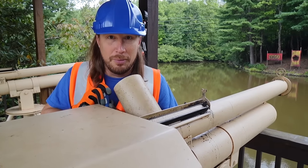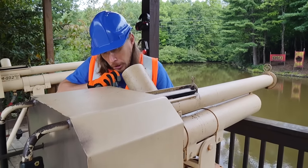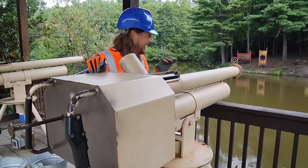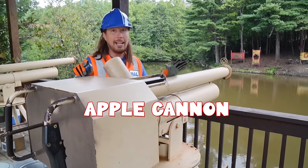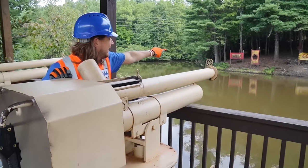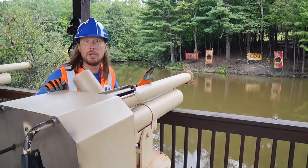I'm actually working on something really awesome. You know what this is? Hold on, let me finish this. Almost perfect. You know what this is? This is an apple cannon. Here at Skytop, you can actually use this cannon to shoot apples across this lake to all those targets over there. Oh, maybe we should try it out.